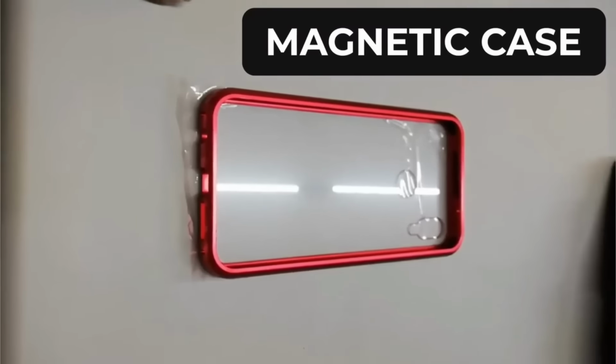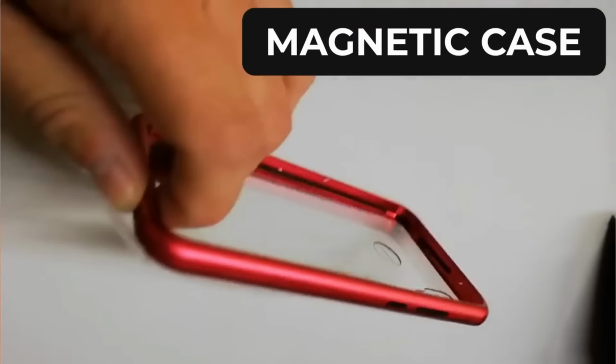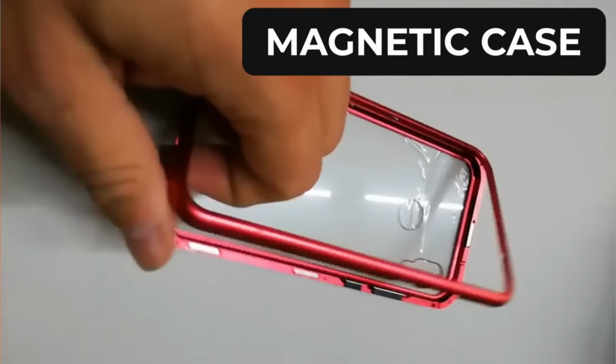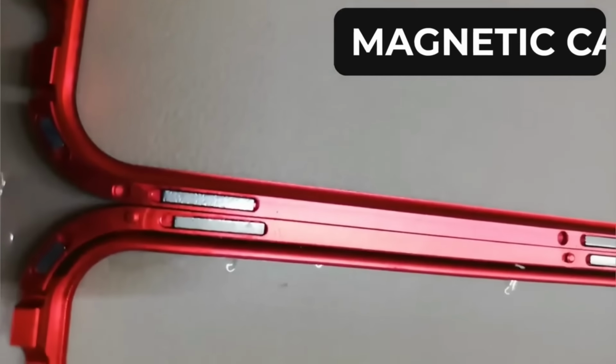In Scotland, they use magnetic cases to lock up phones during class. It's not punishment, it's focus. You put the phone away, it locks, and that's it. Fewer distractions, more attention.